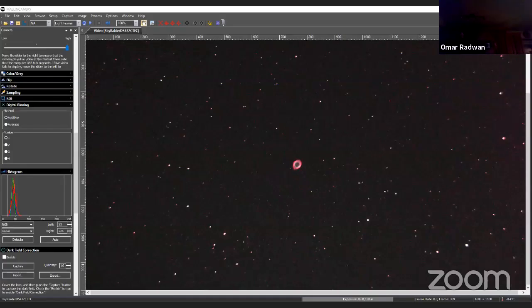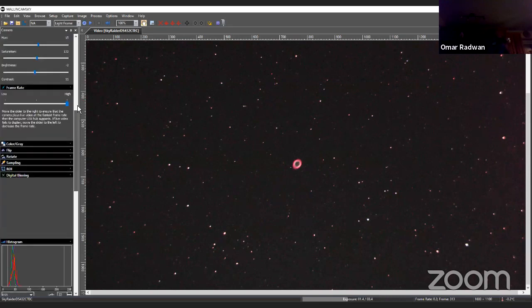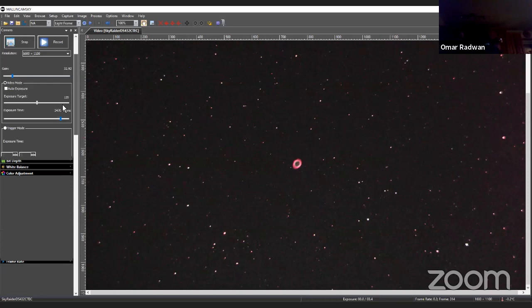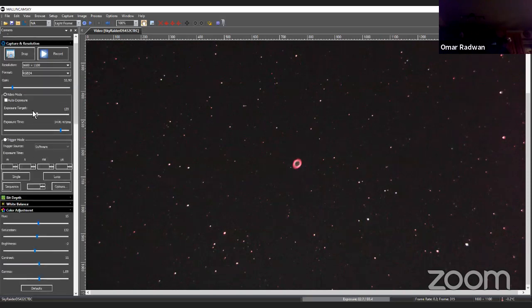All right, so you should be seeing this now. Mind you, like I said, I'm still cleaning this up. I've switched gears. Oh, nice. Very nice. Yeah, I got a lot of hot pixels in there, and I'm using a very sensitive camera. I've gone a totally different route here.